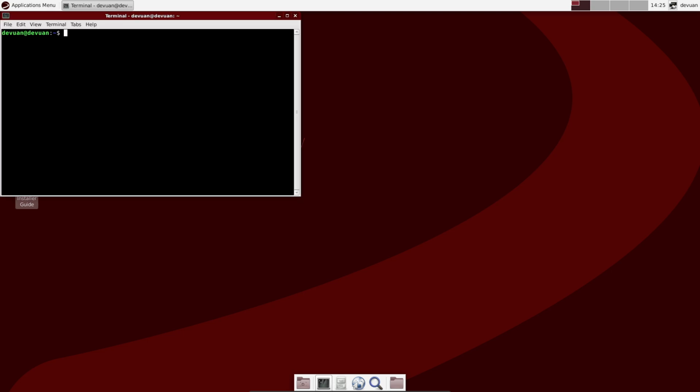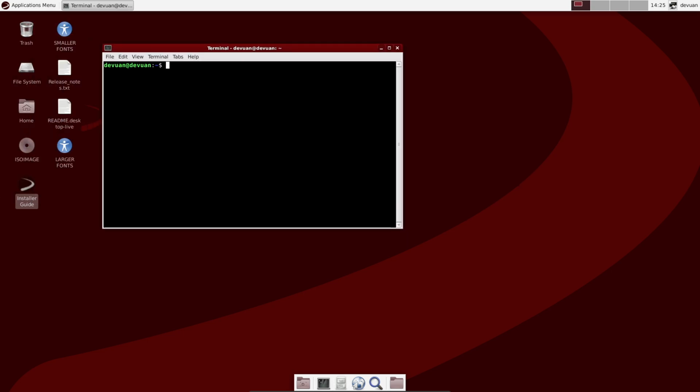Let's take a look at our terminal. So yeah, let's just confirm that kernel version. Yeah, it's 4.19. But again, that makes sense because this is based on Debian stable. Everything on here is going to be a little bit older just because if you upgrade to the latest and greatest, a lot of the time things can break.